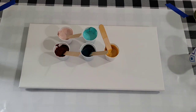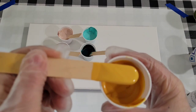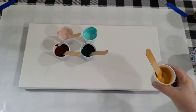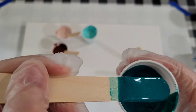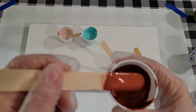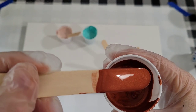So today I'm using Prizm Pour Ultra Metallics in Mayan Gold. Let me just show you, if you haven't already seen a close-up of this paint. Can you see the shimmer in there? There we go. Wow. It looks like gold. And Peacock, it's a beautiful teal color, with kind of green undertones in there, and Rich Auburn. Too close. There we go.